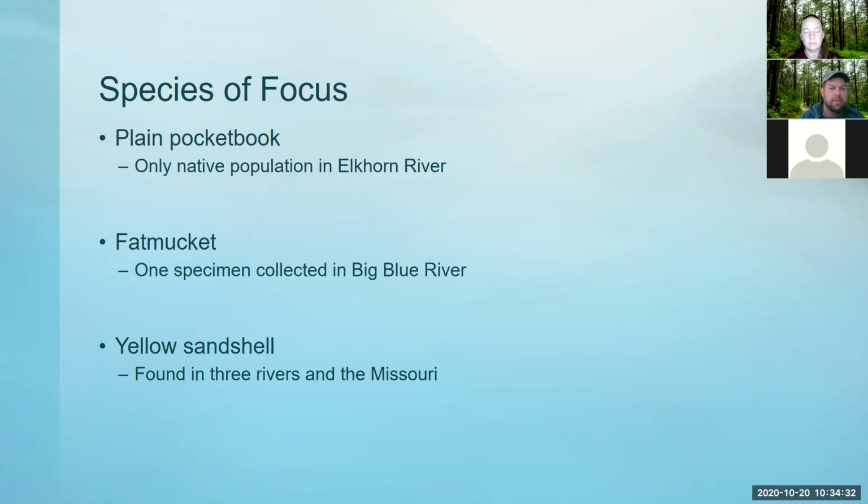So these are the Lampsilis that we were looking at. They have a common life history. That's why we chose them to work with. They're long-term brooders, so they hold on to glochidia for a longer period of time. They won't abort as easily if they're handled. So they're just some we started with that are a little easier. They used to be widespread throughout the state. Now they've had severe population crashes, so they're a good candidate to start with.